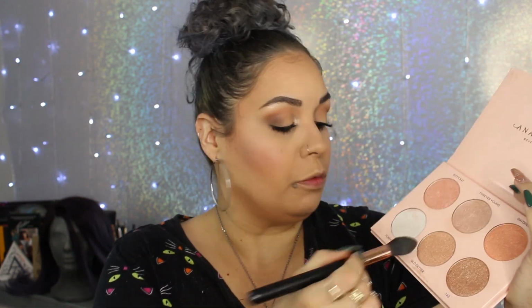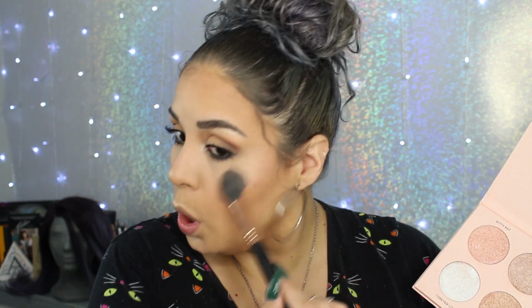Alrighty, I'll turn to another color. I'm gonna do the shade Glow Getter and mix it with 143. And I'm gonna use my Sigma F35 brush. And I'm just gonna, right there. Oh no! Oh no! Oh no! I forgot I had a highlighter. Well, I mixed those two together.